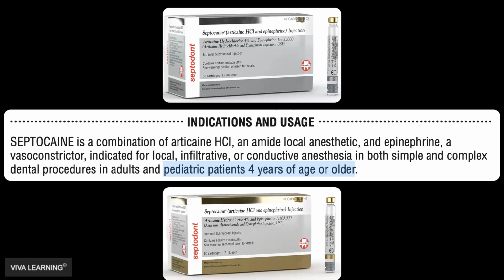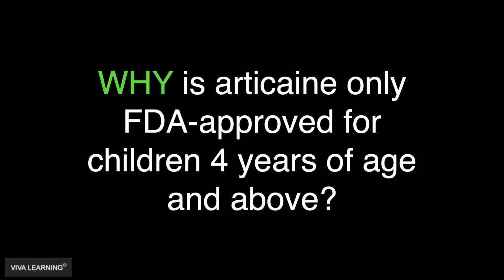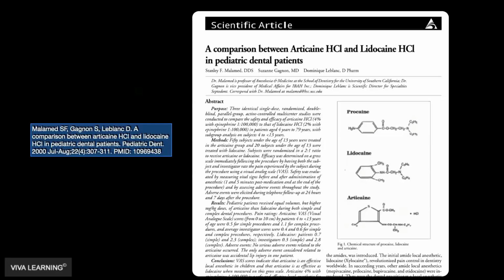And it says that articaine is available, used in children, adults, and pediatric patients 4 years of age and above. So the logical question, what I'm always asked is why? Why does the FDA only approve articaine for use in children who are 4 years of age and above? And it has to do with the clinical trials that were done back in the late 1990s here in the United States to get articaine onto the market.